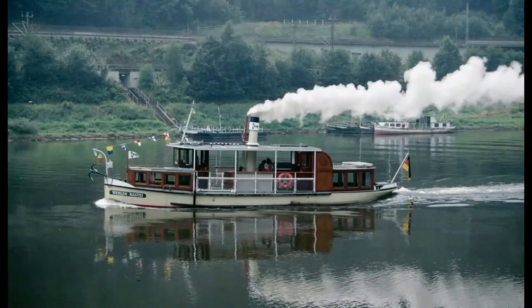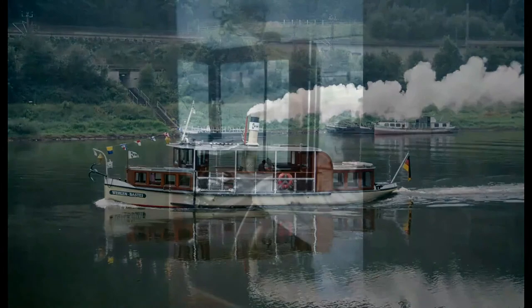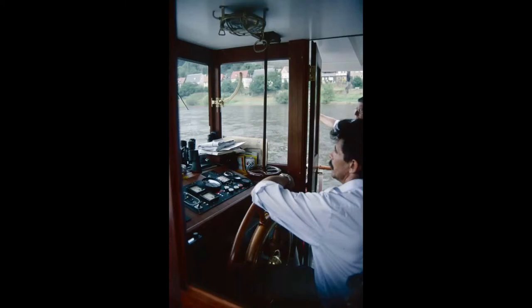In 1995, she returned to service, and we see her here leaving her base at Bad Schandau. She has bridge control of her engine and is coal-fired. She operated some public cruises, but in later years had been charter only. She is not currently operational.